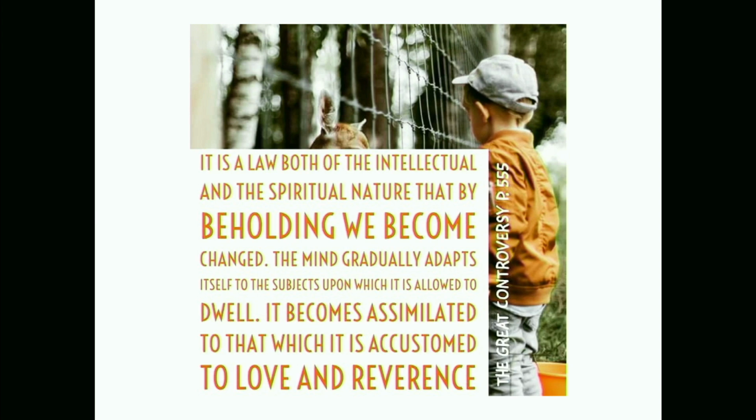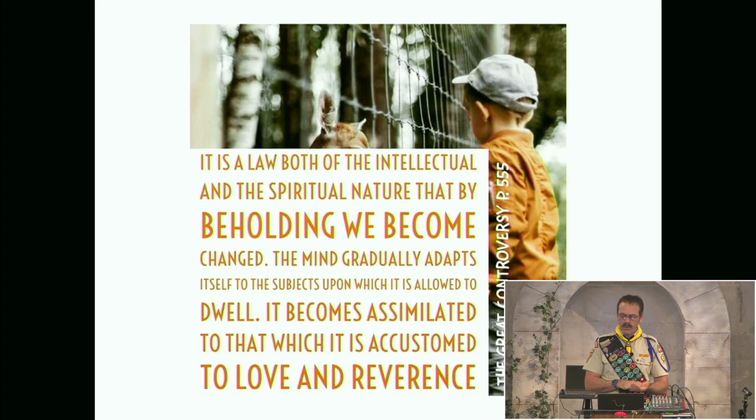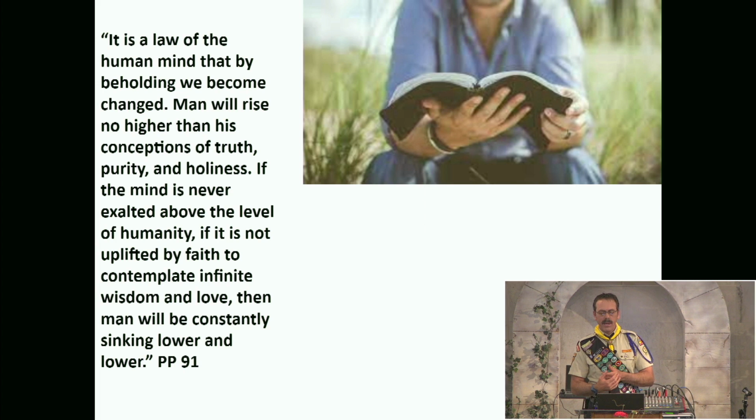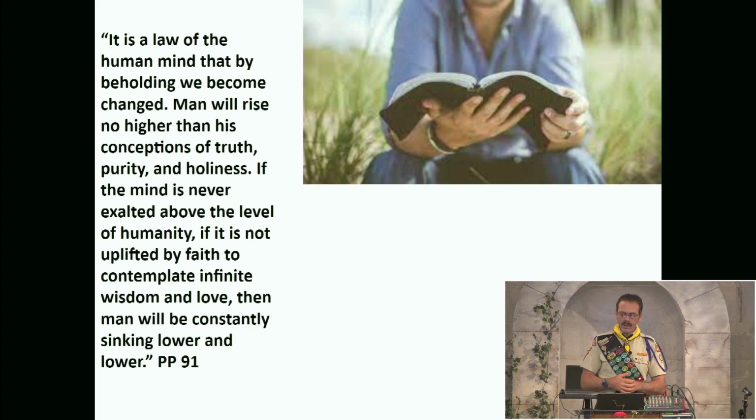Found a neat little quote there. It's by Ellen White. It says, "It's a law both of the intellectual and spiritual nature that by beholding we become changed. The mind gradually adapts itself to the subjects upon which it is allowed to dwell. It becomes assimilated to that which it is accustomed to love and reverence." Great Controversy, page 555. And one other quote, "It is a law of the human mind that by beholding we become changed. Man will rise no higher than his conceptions of truth, purity, and holiness. If the mind is never exalted above the level of humanity, if it is not uplifted by faith to contemplate infinite wisdom and love, then man will be constantly sinking lower and lower."